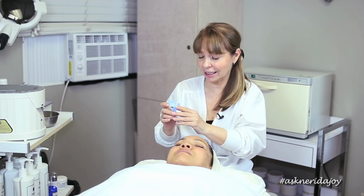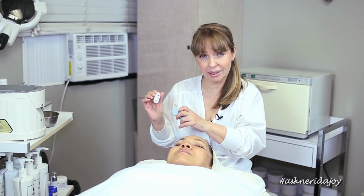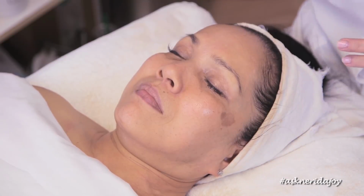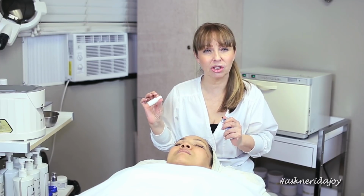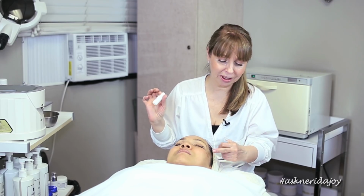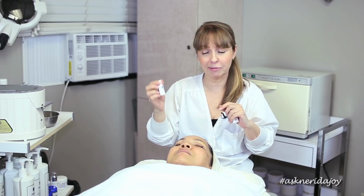And this is a product here that I've opened up. Comes in a very small bottle. It's quite strong, so you only need a very small amount, and you put it directly on the brown spot. It goes on clean skin, nothing under it, nothing over it, and she will go to bed with it on tonight. It has to stay on for 6 to 8 hours. So it's very important that nothing goes on underneath it and nothing goes on over top of it.